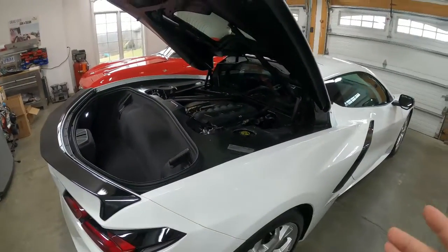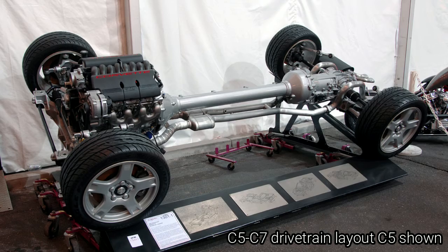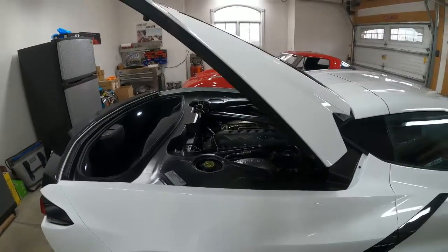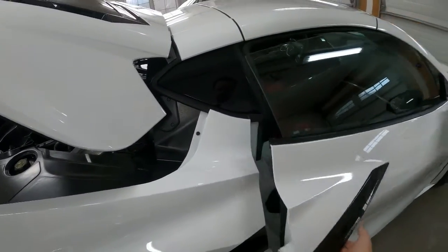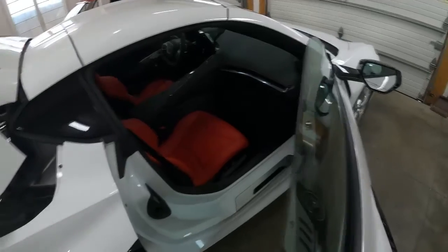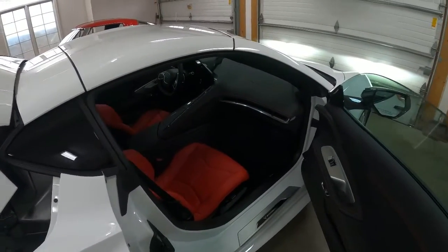Chevrolet pretty much got as far as they could with the front engine, with the rear end in the back and the transmission in the back and the torque tube. And I think they have really accomplished a lot here with this car. I also like that the door handles are completely hidden. You don't have that little pocket like you did in the C6 and C7 Corvettes.